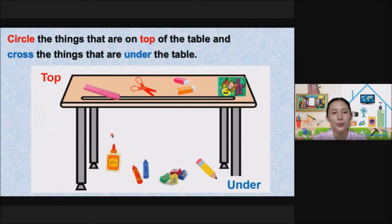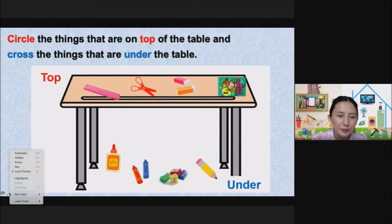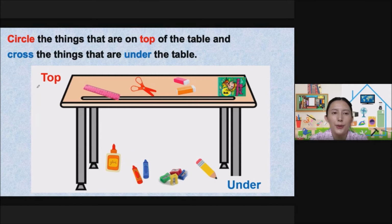Oh, we have a game here to play. Let's play together, all right? What we have to do here is circle the things that are on top of the table and cross the things that are under the table. So you all know how to circle and how to cross, right? Here is the top one and it's the under. This is the top of the table and this is under the table. Let's circle the things that are on top. So what are the things that are on top of the table? Can you guess?